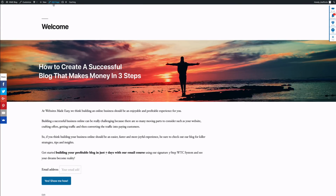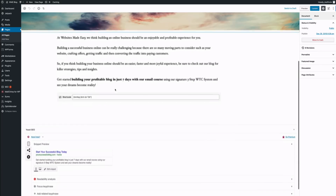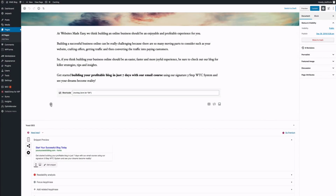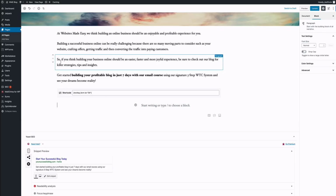So go back and click on Edit Page. Okay, so now we're going to add part 3, which is your roadmap. So what you want to do is head down here, and then right under here, just click, and then you want to add a block. So you want to add a column. If you can't find it there, you just type in column and it'll populate, okay? Then click that. Then you have a column.